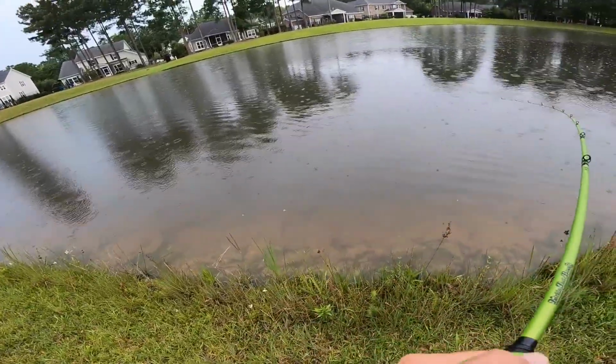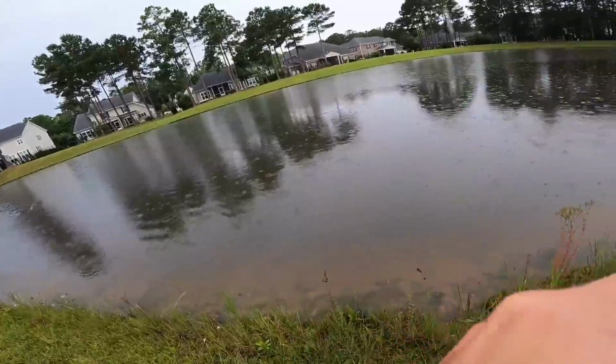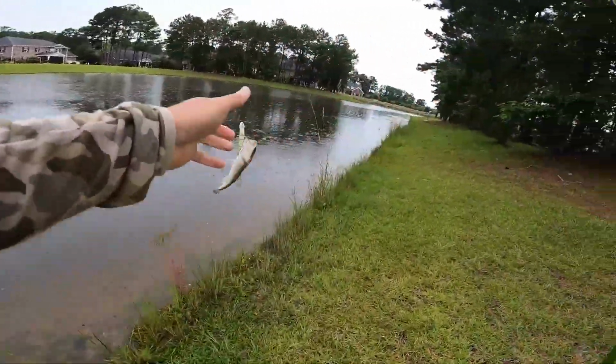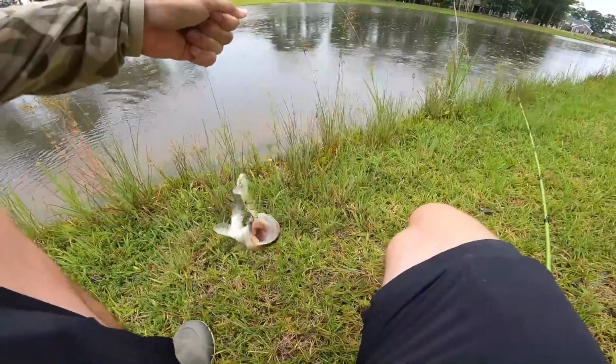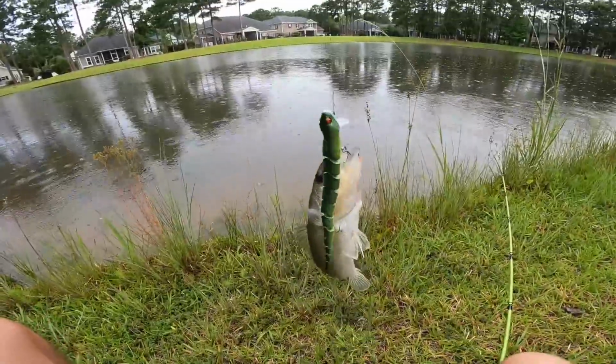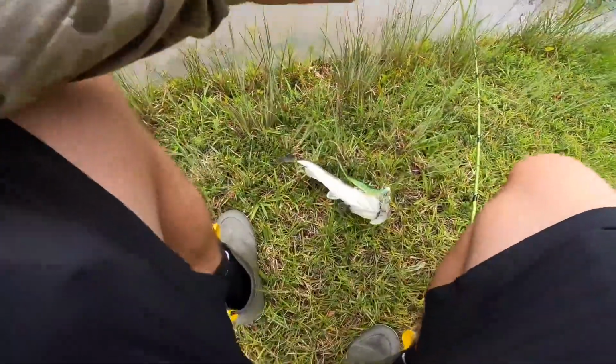There we go. There we go, boys. My first snake bass in this pond. Heck yeah, he's tiny too. Look at that, super skinny too. That is just insane. Okay, calm down, buddy. Look at that, boys, a little tiny one on the snake. We're catching them, man. This is awesome. We're putting up the numbers now.